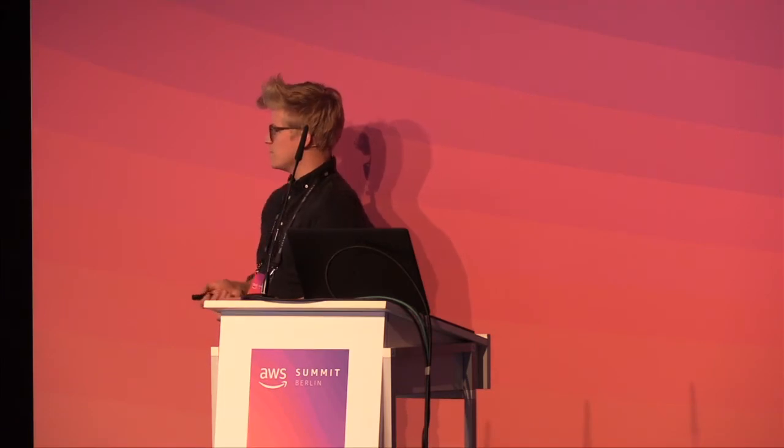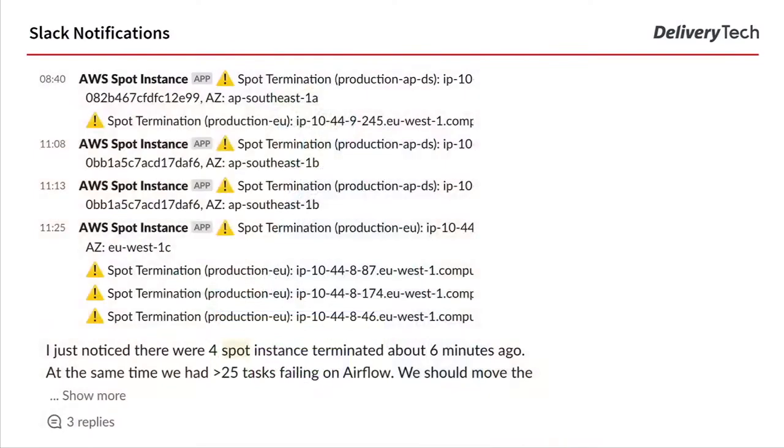It also gives you an optional Slack notification, which has become our go-to debugging tool in the very beginning. It looks a little bit like this. We have a Slack channel, and it tells us, OK, in Asia Pacific, we have an instance terminating at 8:40, actually 2.